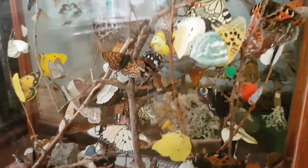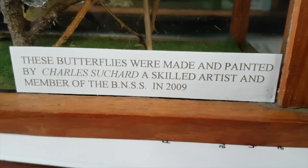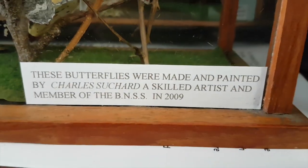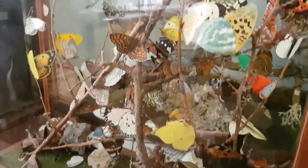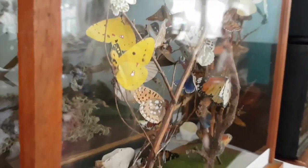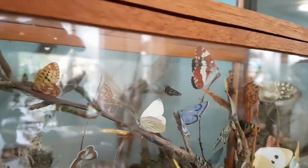These are not real. These were made by this guy, Charles Souchard. Apparently he was a homosexual guy, and a really nice guy, but the guy who he was with was really nasty. And the nasty guy basically pushed Charlie so far one day, Charlie got a meat cleaver and put it through the nasty one's head, and went to prison for murder. But he actually made these before then.